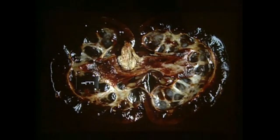A uniform distension of the pelvis or calyces creates a picture of hydronephrosis. One can expect and should expect an obstruction to the outflow of urine into the distal urinary tract, or an obstruction of the pelvis. In this instance, there is evidence of a nephrolith in this particular kidney.